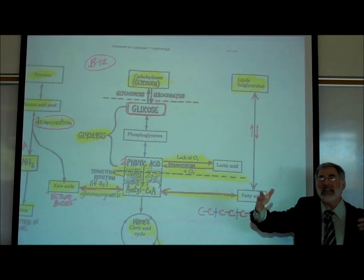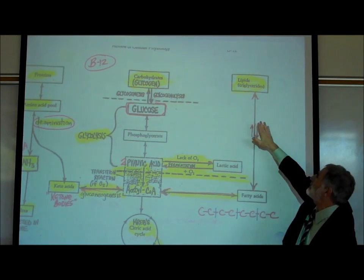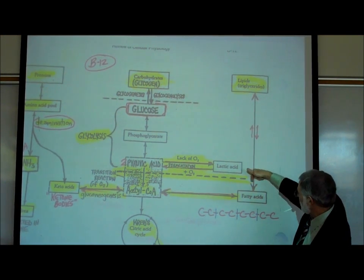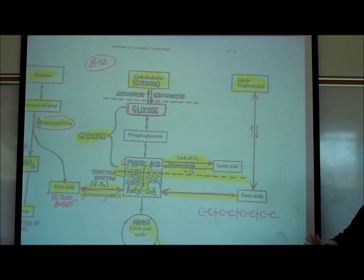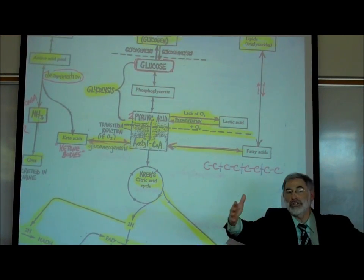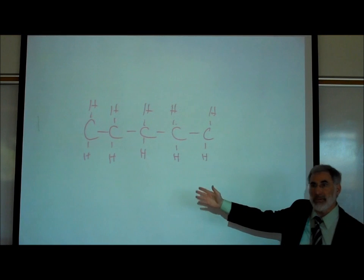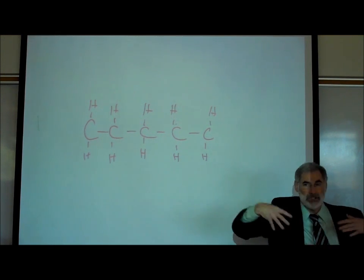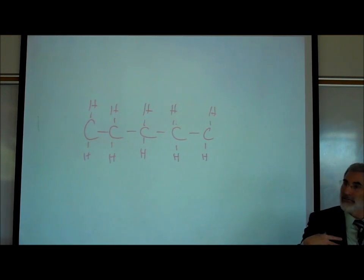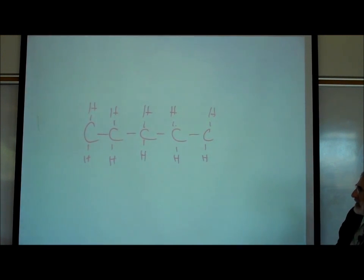So how does our body use fats for energy? The triglycerides in our fat cells can be broken apart into fatty acids. I want to remind you that a fatty acid is just a long chain of carbon atoms with a bunch of hydrogens attached. Remember that? That's basically a saturated fat, which is what we have in our fat cells, saturated fatty acids attached to glycerol to form triglycerides.